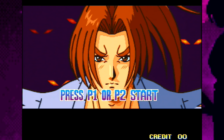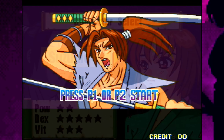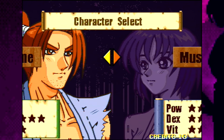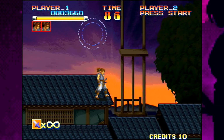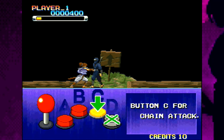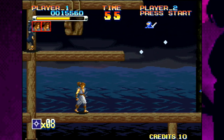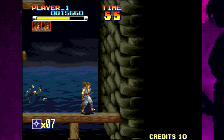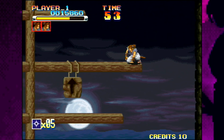It does feature a cinematic-like story with average artwork and also has a character selection screen. The actual gameplay isn't half bad, but the high jumping does take some getting used to, as well as the chain attack. I've heard this referred to as Ninja Gaiden on Neo Geo, and while I definitely wouldn't call it that, it's certainly a decent game in its own right.